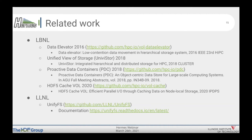UniviStor is a system that exposes the distributed and hierarchical storage spaces to applications as a single mount point. The unified hierarchical storage includes DRAM, shared burst buffer, and file storage. It takes advantage of the non-local storage, and the excess data is written to the burst buffer of SSD or the parallel file system. It provides transparent I/O acceleration for applications using parallel I/O libraries such as MPI-IO and HDF5. It uses a client-server model, which allows multiple applications to share resources, and it also provides the opportunity to perform background operations with an asynchronous flushing mechanism.